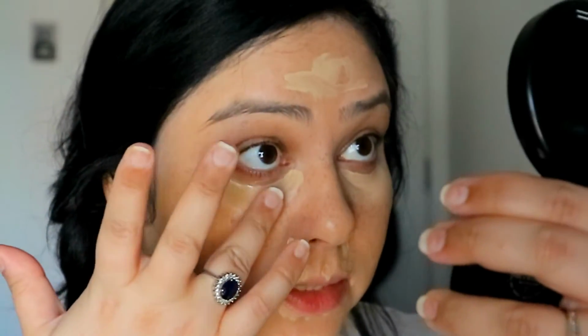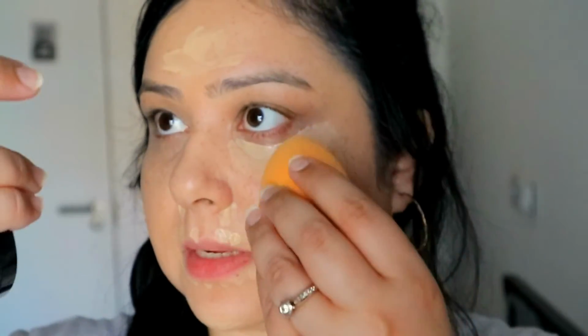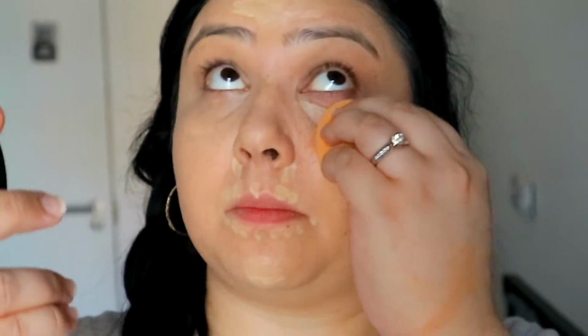My finger for this eye. That wasn't too bad. I like the coverage. And then for this eye, I'm just going to use my beauty blender. Not beauty blender, sorry. My Real Technique sponge.